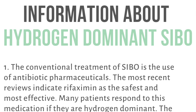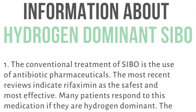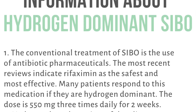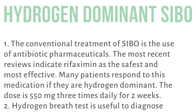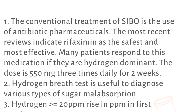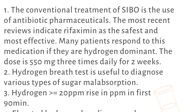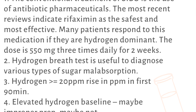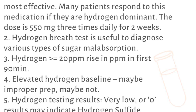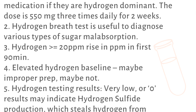Now, I want to share with you some more specific information about hydrogen dominant SIBO. Number 1, the conventional treatment of SIBO is the use of antibiotic pharmaceuticals. The most recent reviews indicate rifaximin as the safest and most effective. Number 2, hydrogen breath test is useful to diagnose various types of sugar malabsorption. Number 3, hydrogen is greater than 20 parts per million rise in the first 90 minutes. Number 4, elevated hydrogen baseline, maybe improper prep, maybe not.